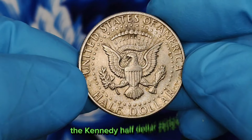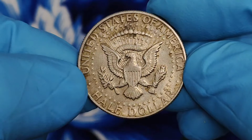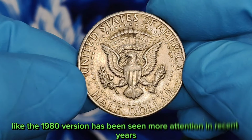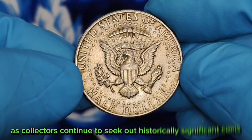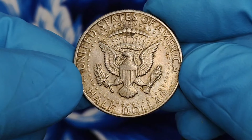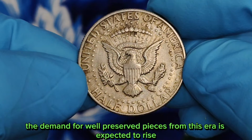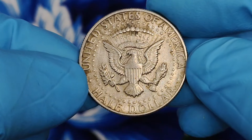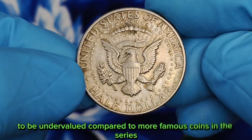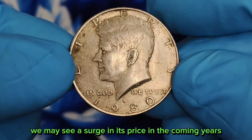The Kennedy half dollar series, particularly coins from the late 20th century like the 1980 version, has been seeing more attention in recent years. As collectors continue to seek out historically significant coins, the demand for well-preserved pieces from this era is expected to rise. Additionally, if the 1980 Kennedy half dollar continues to be undervalued compared to more famous coins in the series, we may see a surge in its price in the coming years.